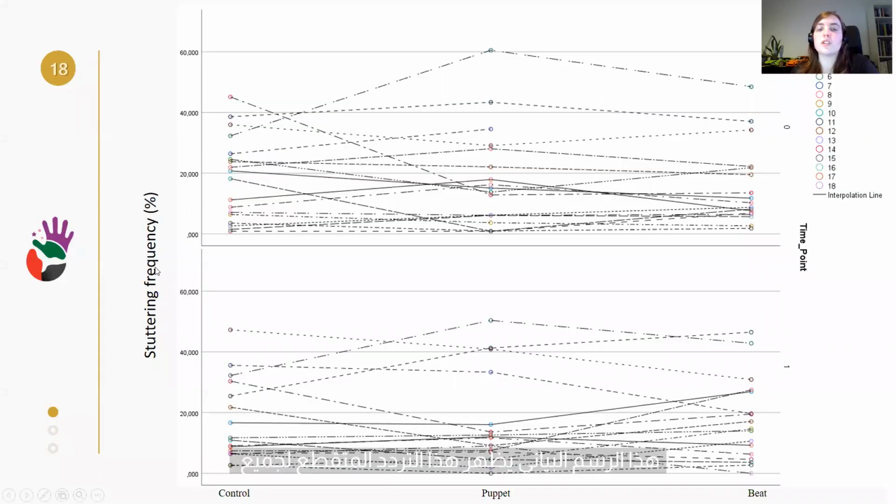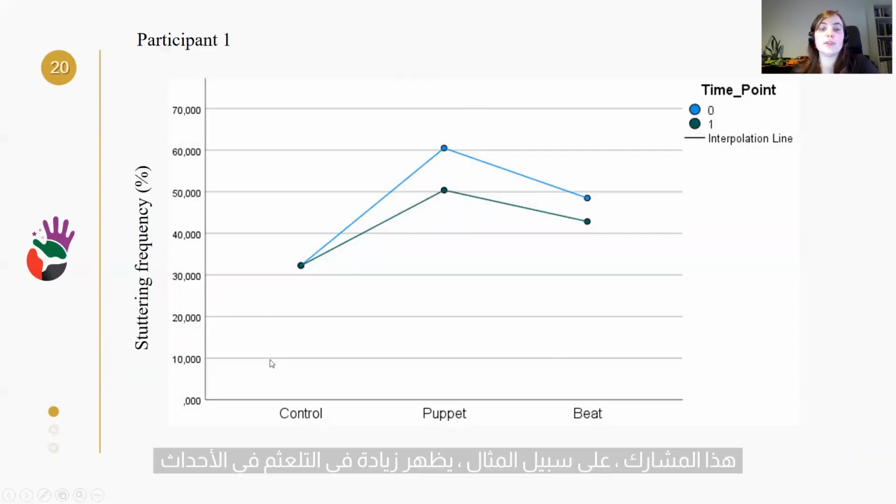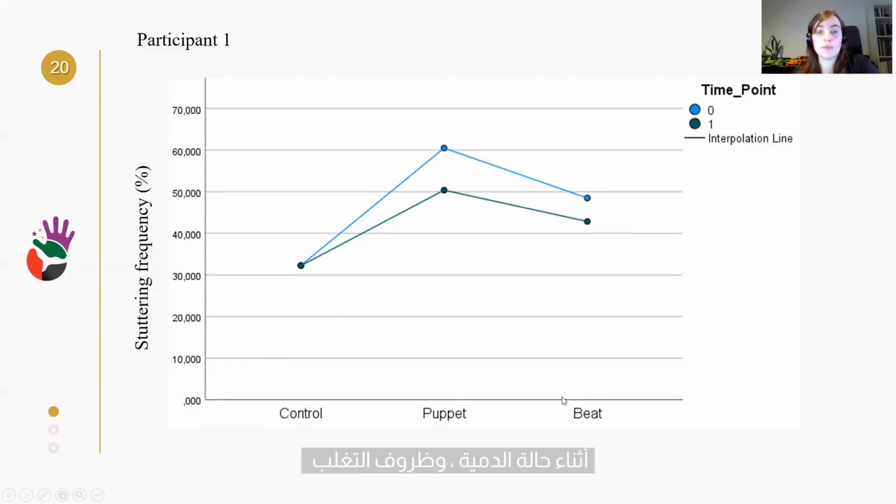This scatter plot shows the stuttering frequency of all the participants over 3 conditions and at 2 different time points. And there is no discernible trend at group level in these graphs. Therefore, we looked at individual performances. This participant, for example, shows an increase in stuttering events during the puppet condition and the beat condition compared to control condition in both the first and the second test condition.